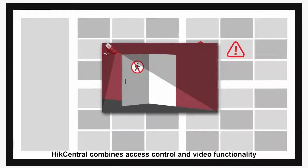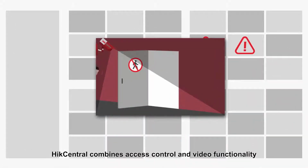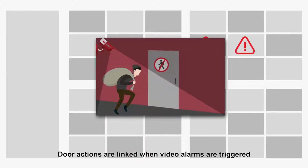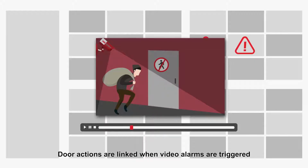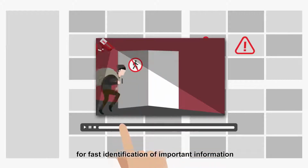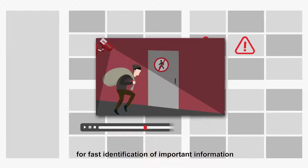Hike Central combines access control and video functionality. Real-time entrances and exits are viewed. Door actions are linked when video alarms are triggered. Use thumbnail playback to drag and view the thumbnail in the timeline for fast identification of important information.